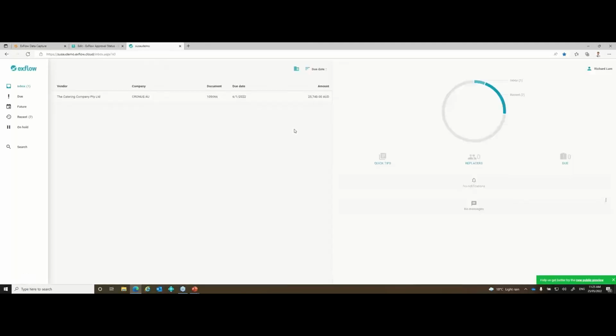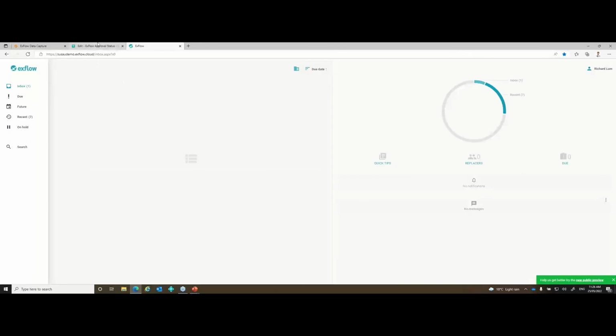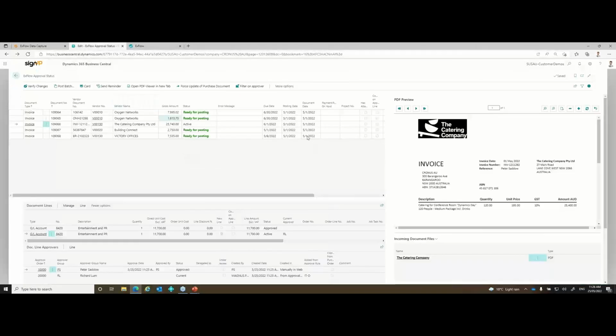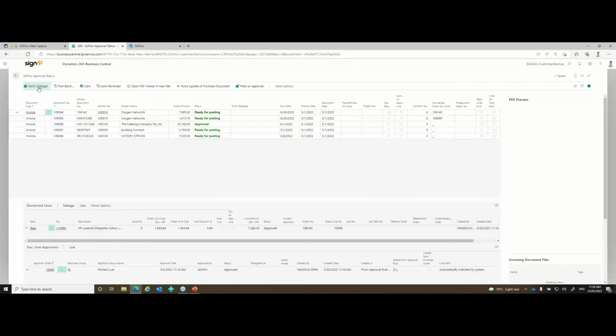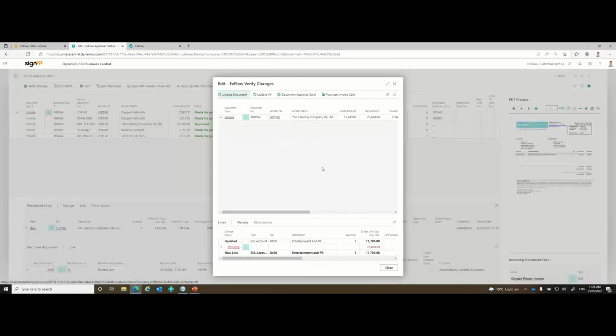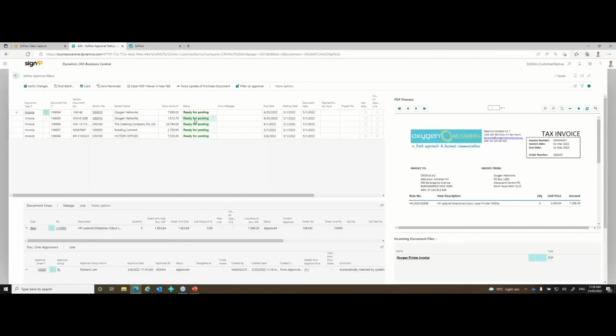Dynamic workflows is a feature in Exflow. You don't have to use it, but it could be very useful sometimes when you have cost centers and you have cost center owners, for example. So to be able to finalize this invoice, Richard needs to approve his invoice line. And now if we go back into Exflow approval status, we can now see that all the invoices are now ready for posting.